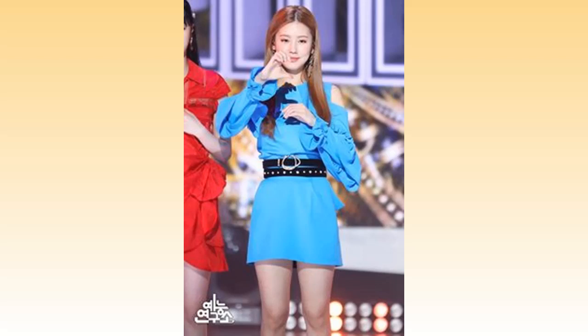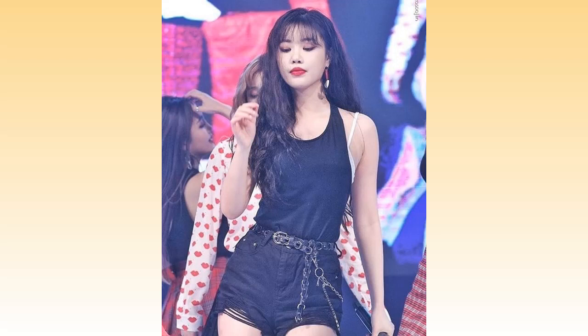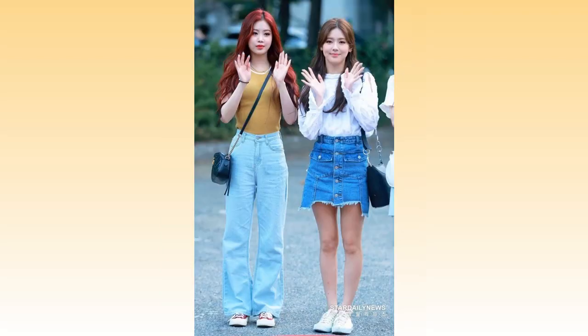Don't lie, you were waiting for her, you know it. Soojin. So the one that everyone says that they'll change their sexuality for. Here we go. Soojin has wide shoulders and hips. Her waist is defined. Yes, very defined. And she has a balanced torso. I think in some photos she gives off the illusion of an inverted triangle, but it may be due to the clothes that she's wearing.